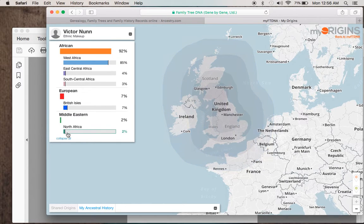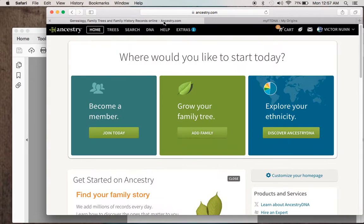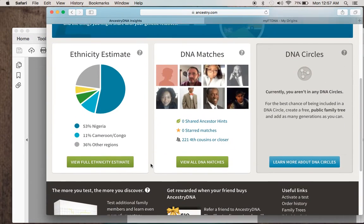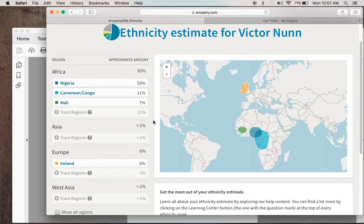And then North Africa, I was 2%, which they said was Middle Eastern. So more in the Morocco, Tunisia area, which is also pretty neat because my Ancestry didn't really show any Middle Eastern percentage. Over to my Ancestry results here. So this is my Ancestry results here.